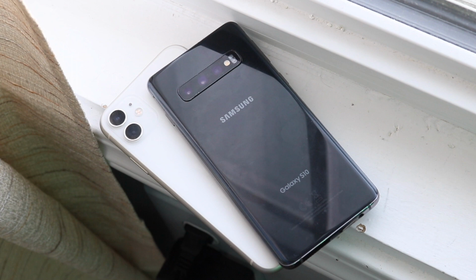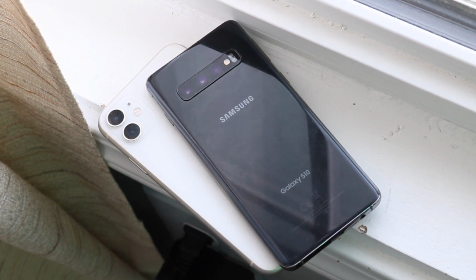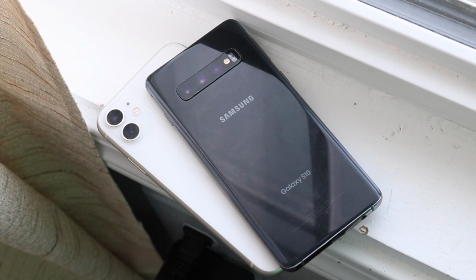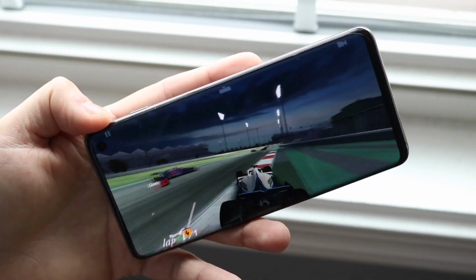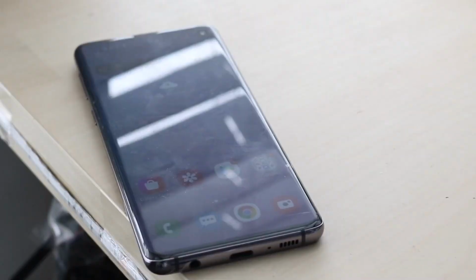But the other thing is on the front, you have that inbuilt fingerprint sensor in the display. The iPhone 11 does not have a fingerprint sensor on it. They both have face unlock recognition, and iPhone 11 is much better with Face ID. The Galaxy S10 has that inbuilt fingerprint sensor in the display, which I really do like. So in terms of the outside, that really pretty much covers it. I hit on the outside like crazy today.